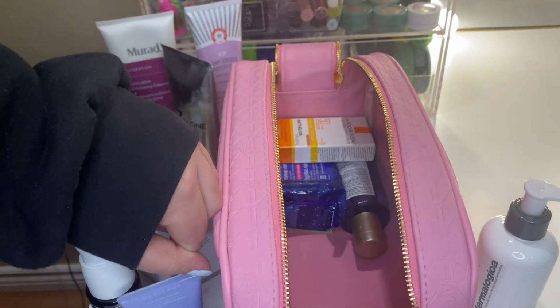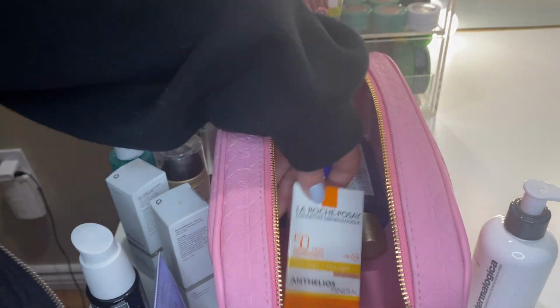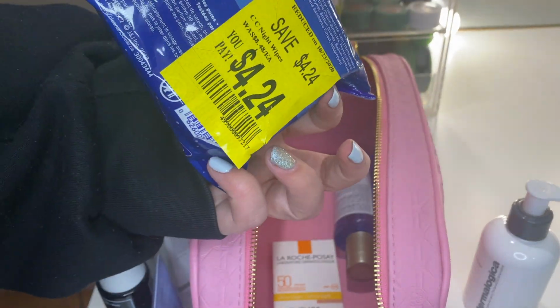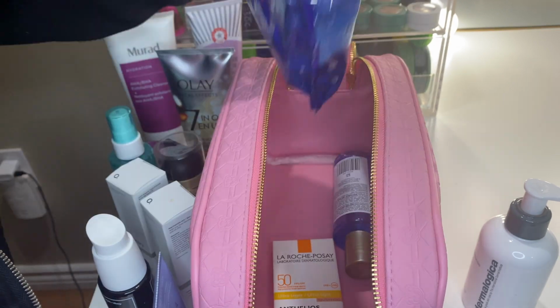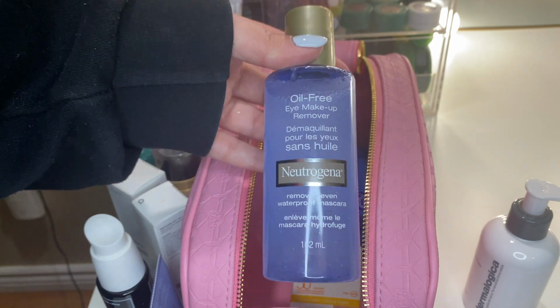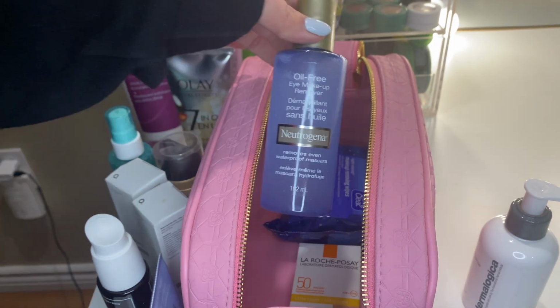Then I have this Tatcha Rice Wash cleanser, then another backup of my La Roche-Posay sunscreen and makeup wipes. These ones were on clearance. I do really like them. Clean and Clear night relaxing ones. They don't have that strong of a smell, but I just find that they're really moist, so that's good. Then I just have this Neutrogena makeup remover, and that's it for the spare skincare.